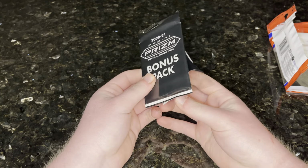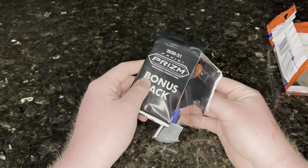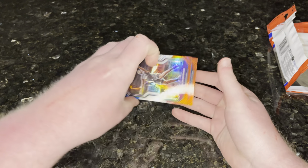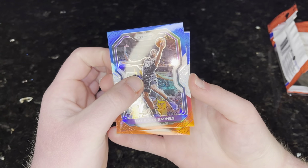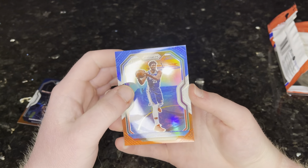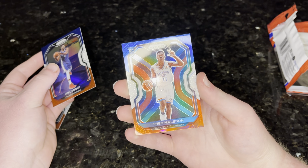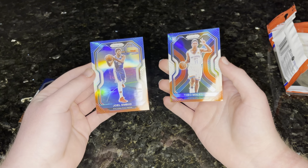Oh my god. Oh my god. I'm just obliterating this pack, more like. Oh my god. Okay. Harrison Barnes. Nice. Team color parallel. Joel Embiid. OKC. Theo Maledon. Maledon? I don't know. The Joel red, white, and blue team color parallel is pretty awesome.